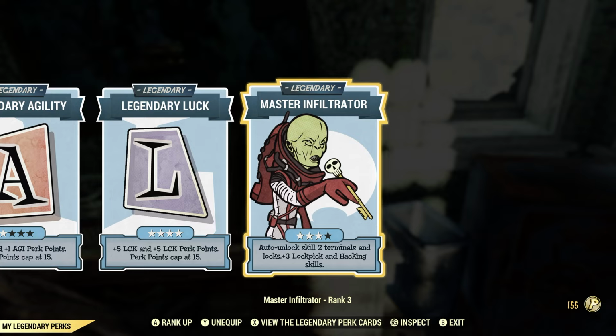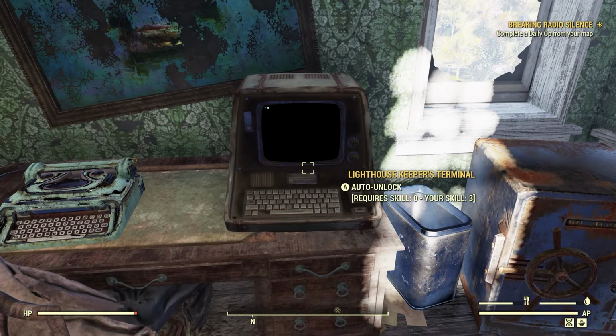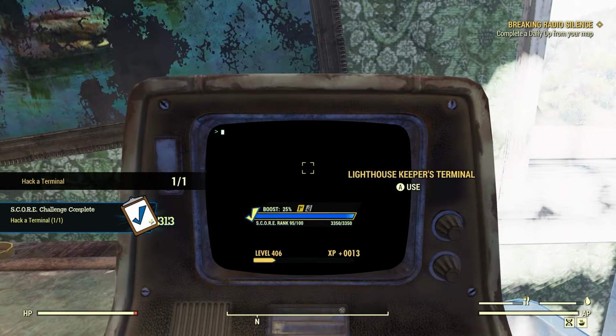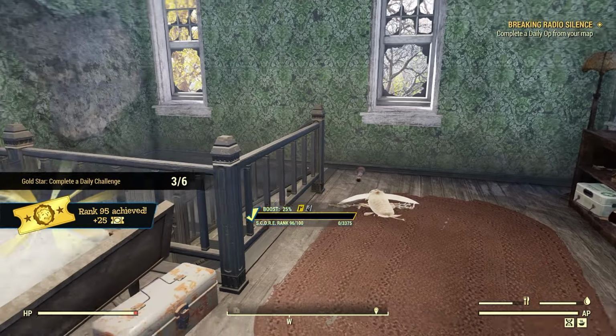So once you get into legendary perk cards, I believe it's level 50. I highly recommend this bad boy, more so because you don't have to keep switching your perk cards around. You can make some room for some other perk cards if you so wish, and this is the only card you need for both lockpicking and hacking. Okay, definitely recommend this guy if you're able to. So let's go ahead. We're going to auto unlock, and that's as easy as that. That's all it is. Just like that. All right.